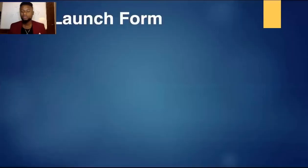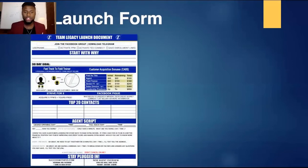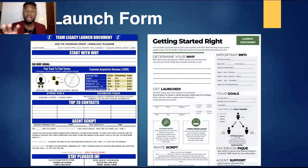So when you're brand new, you're supposed to get the launch document. This is the launch form. What do I mean by that? When you're brand new, you're supposed to print out those two documents, okay? We have one like this, and we have one like that as well. There are different documents that different teams use. But as a brand new agent, you want to either print it out, or if you got your agent signed up, you need to go ahead and print it out and set up a meetup with that agent within 48 hours, 24 to 72 hours since that new person got started with your team, so he can launch that business.